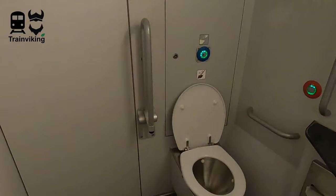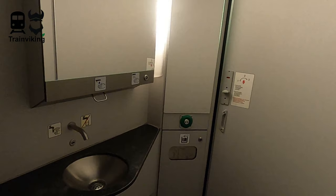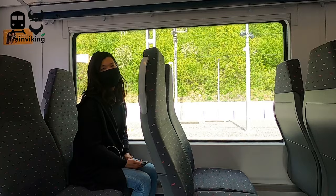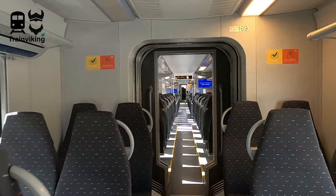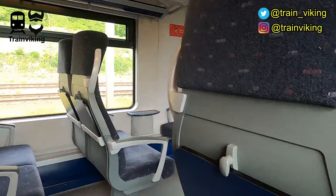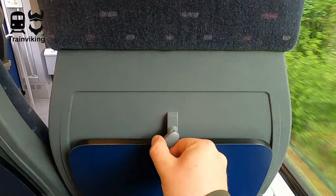Within these train sets you will find one toilet. These toilets are pretty big and also easily accessible, of course. The second class will give you a very reasonable amount of leg space, especially for a commuter train. At the very front and the very back of the train you'll find the first class. The first class will give you a tiny bit more leg space, and you find these very small tray tables. The seats are a little bit more comfortable, but I don't find the first class that much more interesting than the second class on these routes.